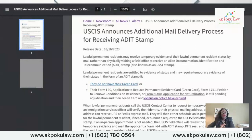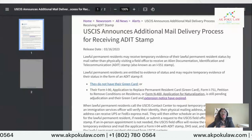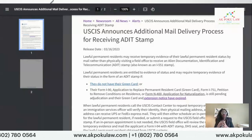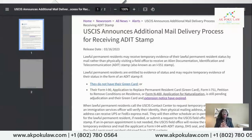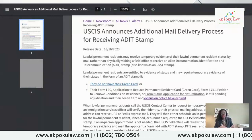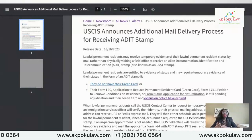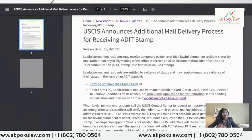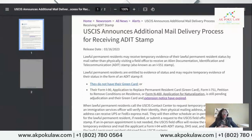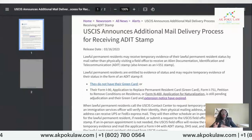USCIS will do that. Now, lawful permanent residents are entitled to evidence of status and may require temporary evidence of status in the form of an ADIT stamp if, number one, they don't have their green card, or number two, they filed certain types of applications that are still pending, and they need to demonstrate that they have lawful permanent resident status. For example, if you filed the Form I-90, which is an application to replace your green card if it's lost, or you're renewing your 10-year green card, that's the form you fill out.